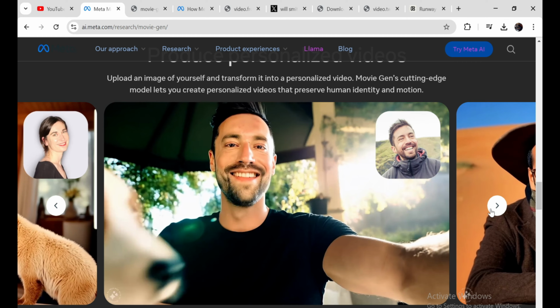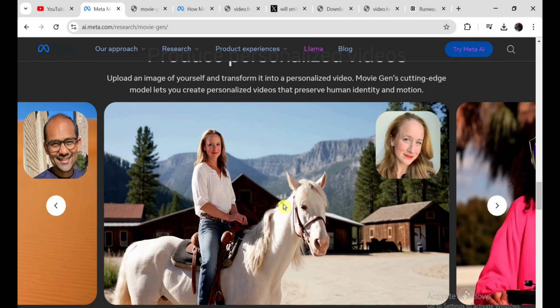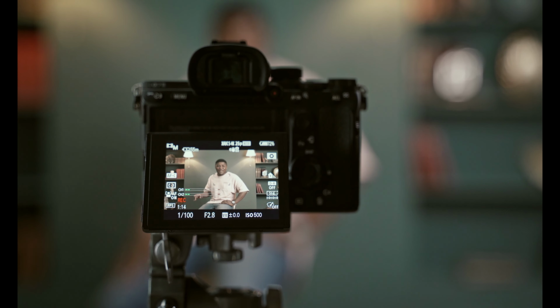Imagine creating an entire short film just by describing the scenes you want to see. The possibilities are endless. For budding directors, this is a game changer that levels the playing field and lets creativity take center stage. Next, let's talk about content creators.